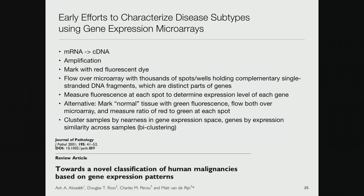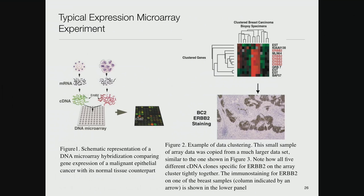And then you cluster these samples by nearness in expression space, and you cluster the genes by expression similarity across samples. So it used to be called biclustering, and I'll talk in a few minutes about a particular technique for doing this. So this is a typical microarray experiment. The RNA is turned into its complementary DNA, flowed over the microarray chip, and you get out a bunch of spots that are to various degrees of green and red. And then you calculate their ratio, and then you do this by clustering, and what you get is a hierarchical clustering of genes and a hierarchical clustering, in their case, of breast cancer biopsy specimens that express these genes in different ways, okay?